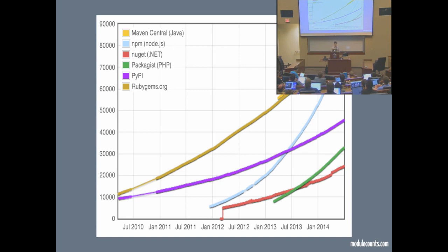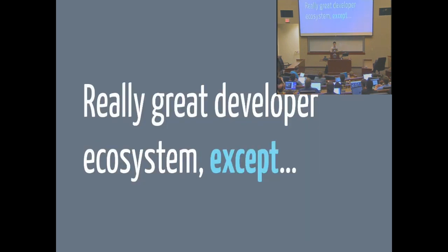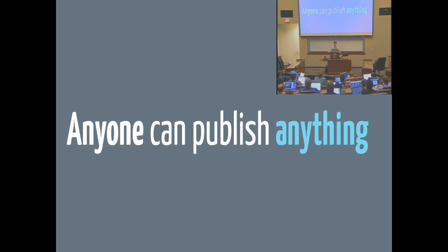But it's also a double-edged sword. We have a great developer ecosystem, except anyone can publish anything. There's no one saying that you can't publish a vulnerable module.